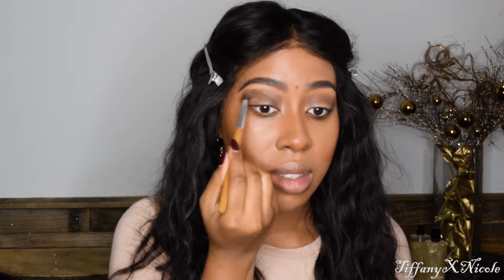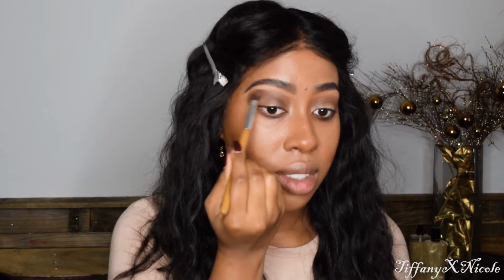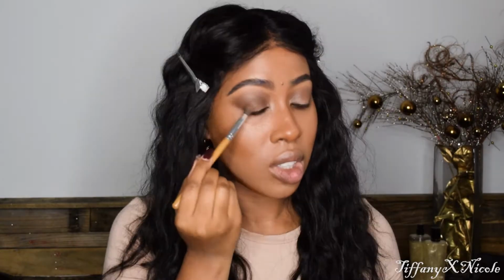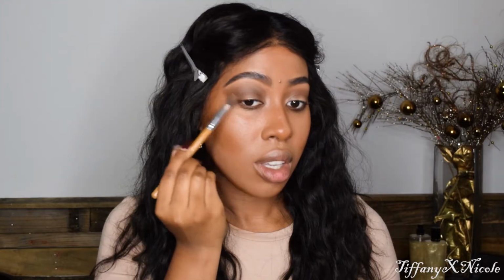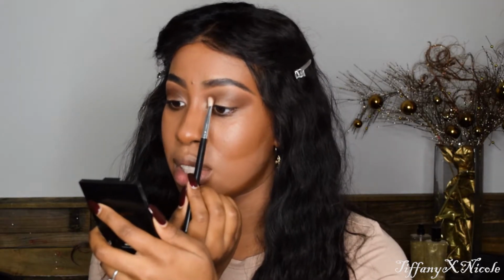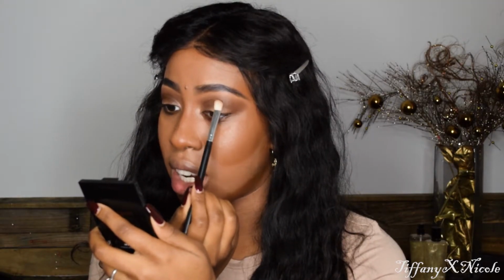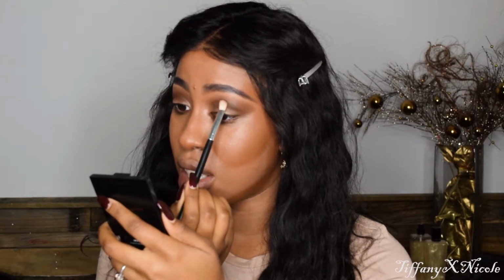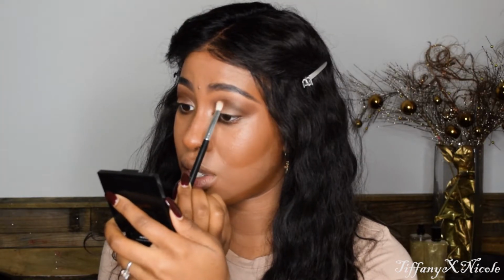I'm going to tap the same brush into Churro, a lighter brown. I'm just going to buff out just in that outer brow bone area. And then in a sweeping motion, carry that out. Going back into Churro with a smaller, flat, fluffy brush, I'm just going to etch out the crease. I'm keeping this completely within my crease, buffing it into those other shades.